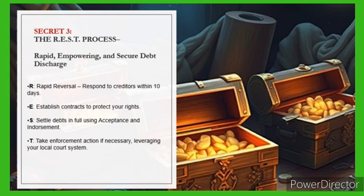Now, the R in the REST process means rapid reversal. Whenever you receive a debt or invoice, a monthly statement, a bill in the mail, please don't let it just sit. You have to do what I call rapid reversal. You have to get on it right away, endorse it right away, and get it back to where it came from, the lender, or the bank, or whoever, the debt collector, right away. So you got to get on it. This is not something you can let sit around and then finally get around to it.